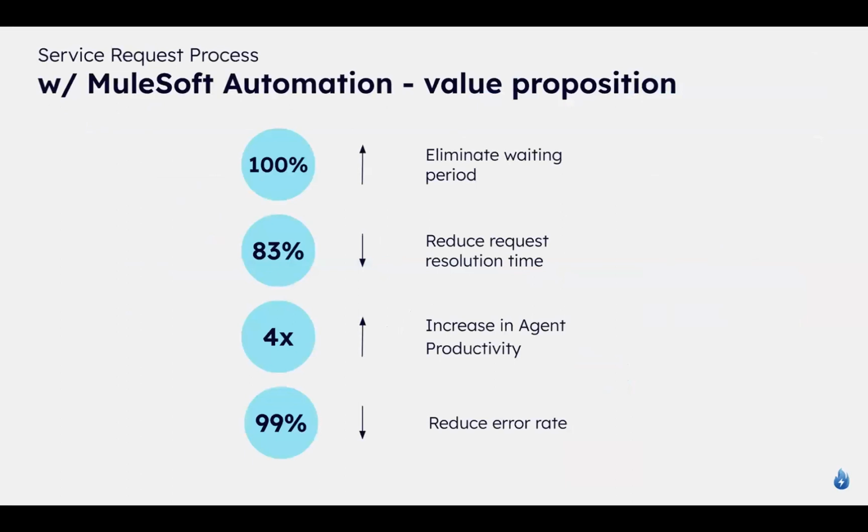And what's the value proposition, right? For this particular use case, the value prop is you're basically eliminating the entire waiting period. The agent is freed up now, can take on much more high escalation tasks or do other activities that are more important. The request resolution time is reduced by 83% on an average. The agent productivity is increased, obviously, and the error rate is reduced by 99%. Just by automating a very simple use case within the manufacturing space in the customer service where service tickets are being created. These are all the different value props that you're seeing in this process.